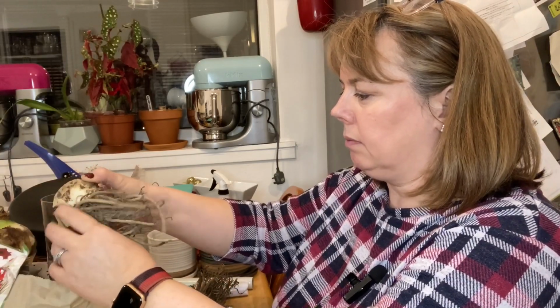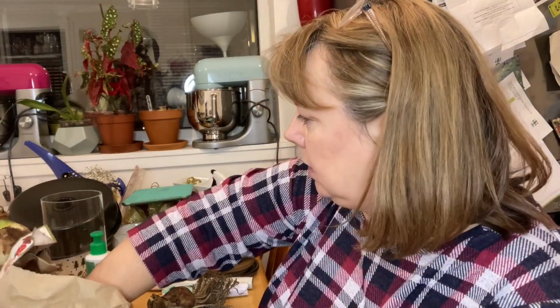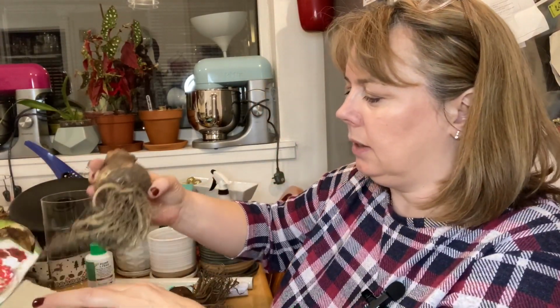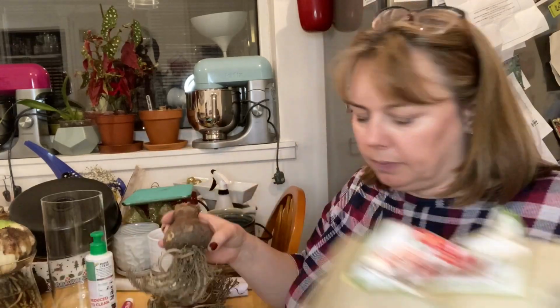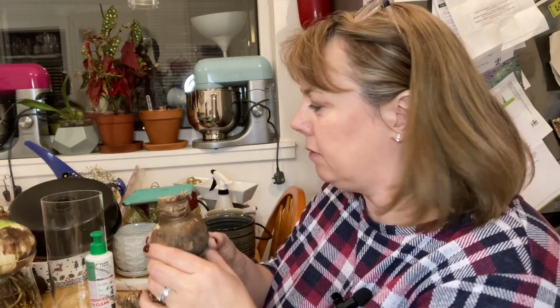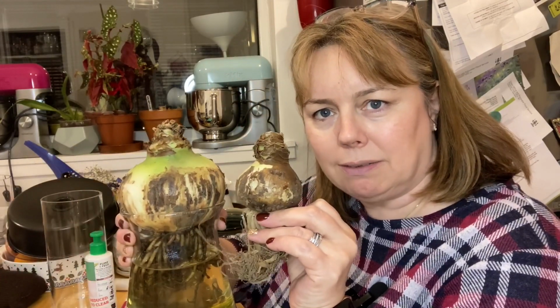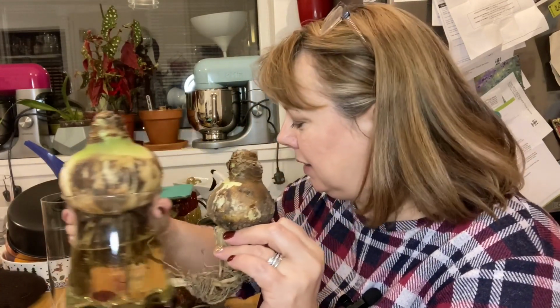Five. And six. And that's them all. Now you can see, if you're looking for size, this is a jumbo one I bought for about £18. Ooh, I can't even lift it up. And that's that one. Spare difference, isn't it?